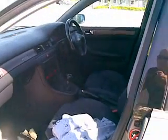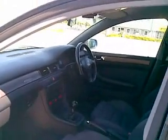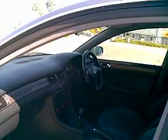She's got the sports interior, sports seat. She's got some kind of a carbon effect dash there, near the Quattro badge, as you can probably see. She's got a 6 CD changer in the boot. She's got the leather steering wheel, onboard computer, 4 electric windows. It's all there, it all works.